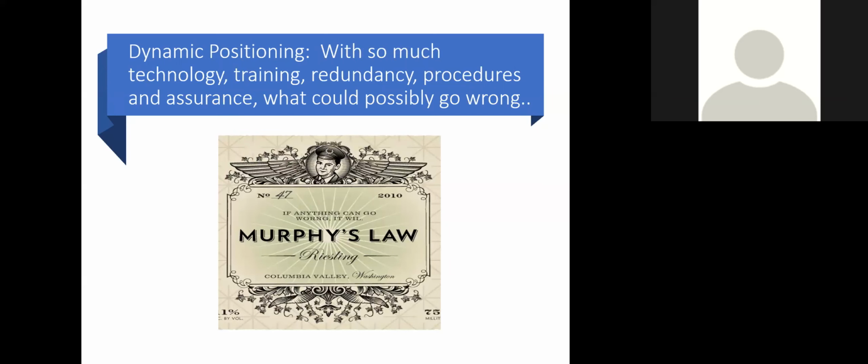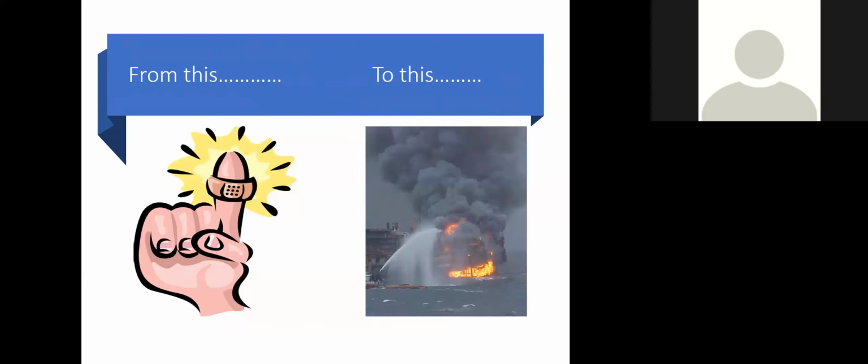So, with so much technology, training, redundancy, procedures, and insurance, what could possibly go wrong? Well, if anything can go wrong, it will, as we all know, Murphy's Law. So let's have a look at what can go wrong. Look at those two pictures there, from this to this. So what did we have?